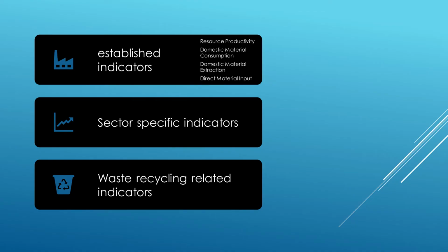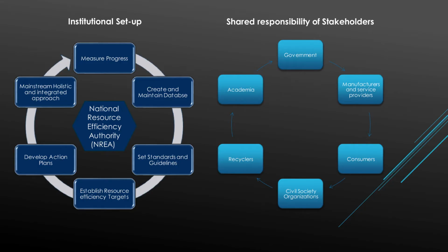The progress of resource efficiency is tracked by certain established indicators such as resource productivity, domestic material consumption, material extraction, and material input. We can use sector-specific indicators such as primary and secondary material usage and relevant stressors to sectors. And most importantly, indicators regarding the recovery rate of waste and their disposal.